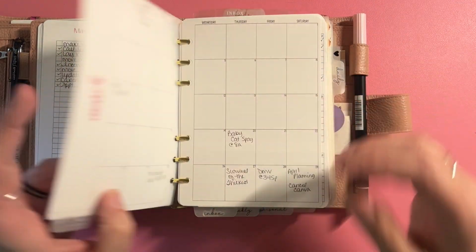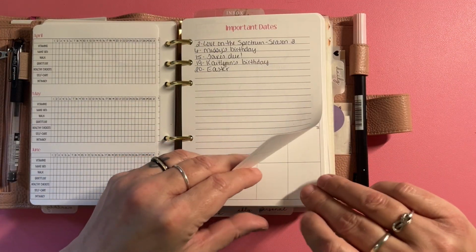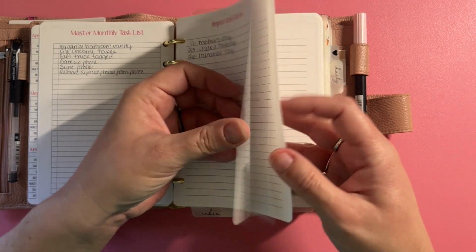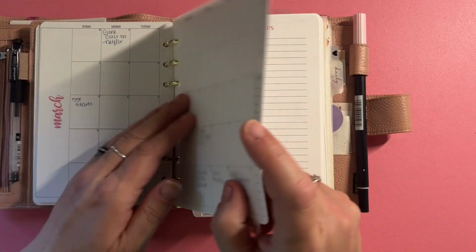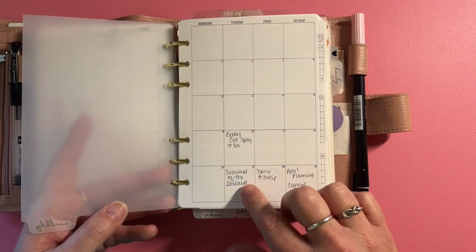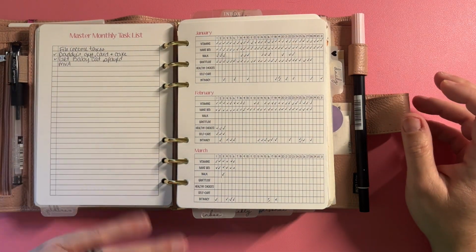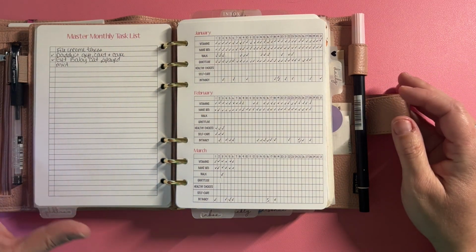So if I've got something coming up in May, I can just go to May and write it down. And then when I do my May monthly planning, I can write it in on the monthly section, in here. And then the inside is the actual monthly calendar, where I can write down everything that needs to be done. And then on the back, it is my master monthly task list. So I have everything that I need right here, and I'm good to go.